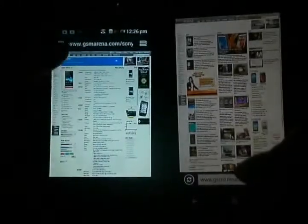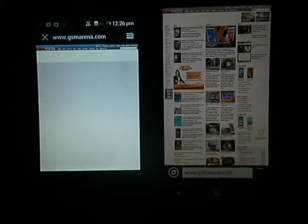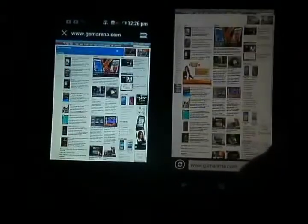Both phones are very good. The Windows screen quality from Nokia is very impressive. It's like a clear black display. The same page is loaded on both phones. So let's see. The Windows phone is pretty much fast.